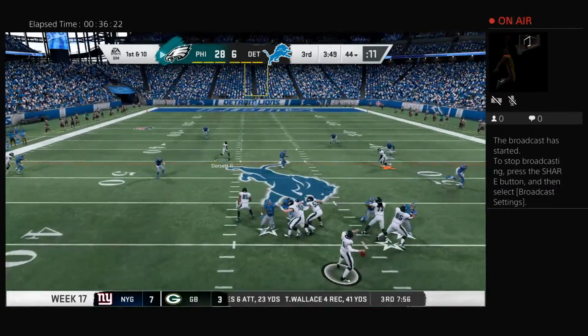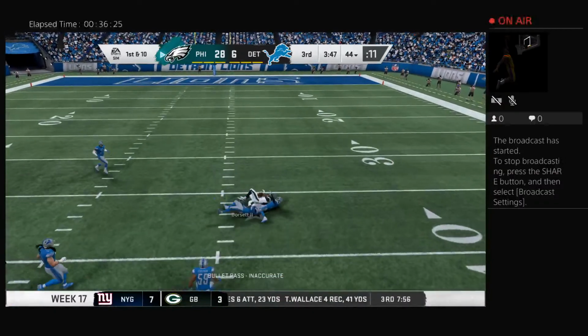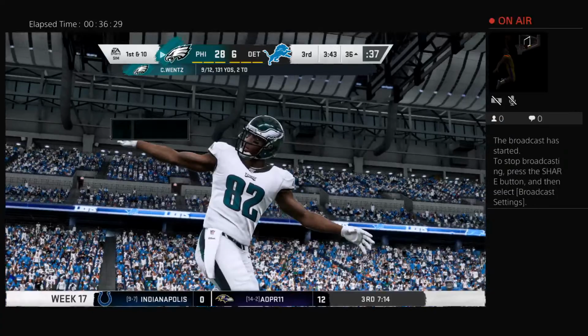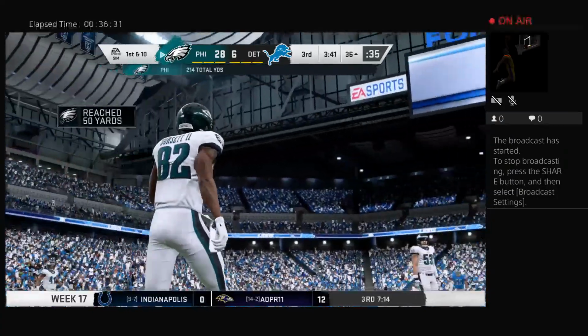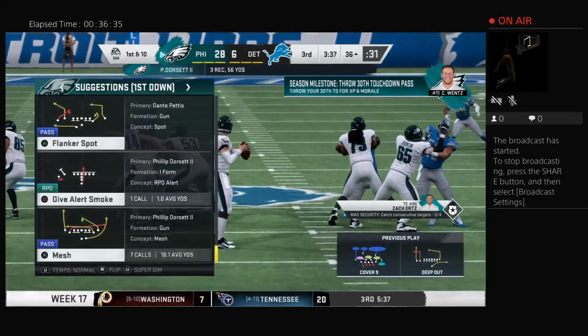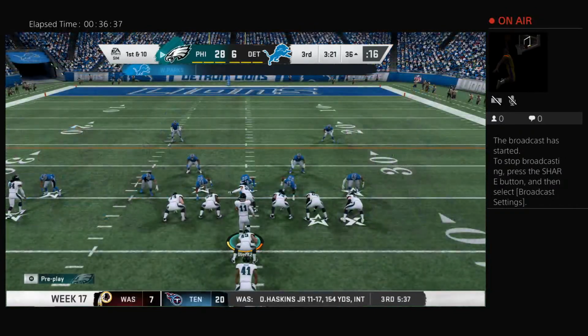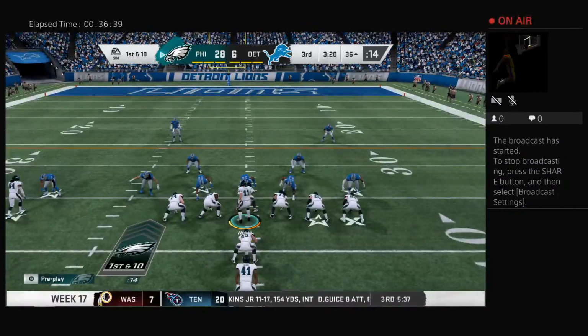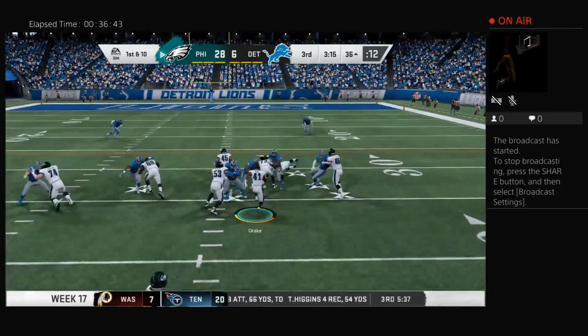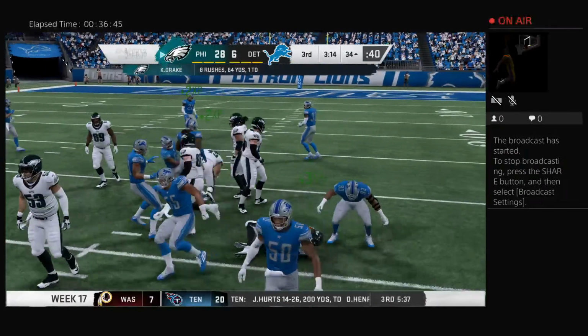Throwing on first is Wentz. Dorsett's got it. And they'll get this well past midfield before being stopped just before the 35. An excellent pickup of 20 yards. That is catch number 300 now for his NFL career. So the ball moves into Lion territory now. Here's first and 10 at the 36.